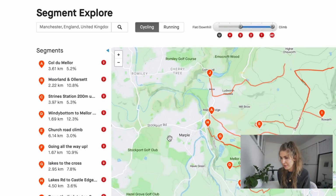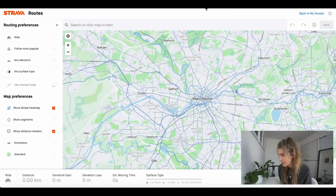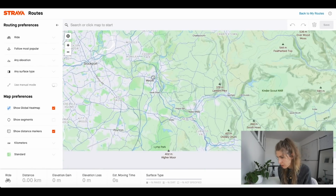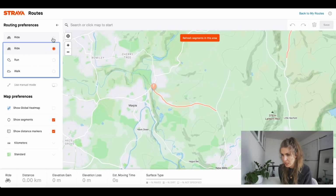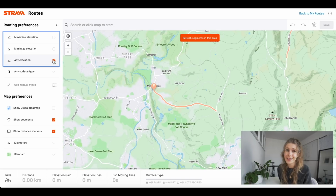Right, so the four climbs that I've found that I'm going to do and plot a route for are Caldermella, Marple Ridge Climb, Collishaw Road Official, and Werneth Low. So on the routes page, let me just start off over here so we get where we want to go. And then when you're on here, you can actually show the segment. So you just click that little box. There are different toggles that you can use there. You can do it whether it's a run. You can also choose whether you want the most direct or the most popular. And then you can also choose elevation. I generally use maximum elevation because I like to climb.